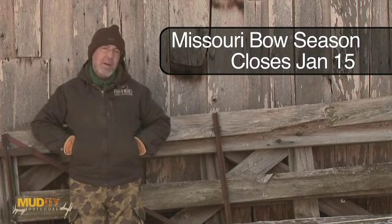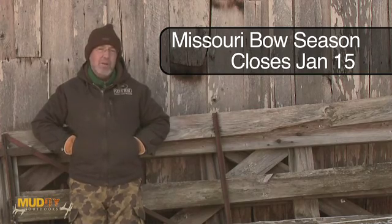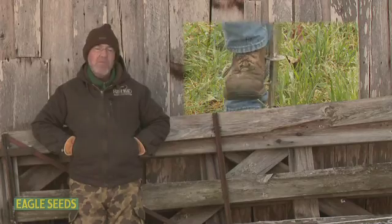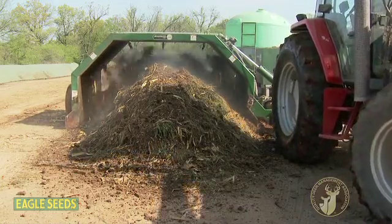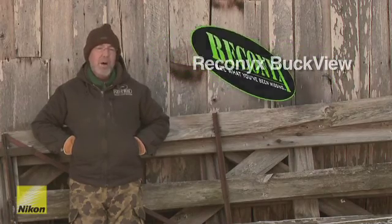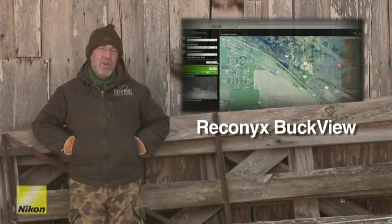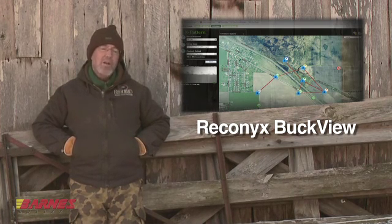But I'm not too sad about that because there's plenty of activities as a deer manager that keeps me really involved with my deer herd. As soon as the ground thaws, we'll be pulling our soil samples and sending them off to the labs so we can see what we need Galen to put in that antler dirt this coming year. We're going to be putting new trophy rocks out. Man, it's a great time to look at that software that Reconyx has, BuckView, and look at all the patterns we developed this year from our trail camera images so we can do a better job of placing our tree stands next year and learning how deer use resources here at the Proving Grounds.